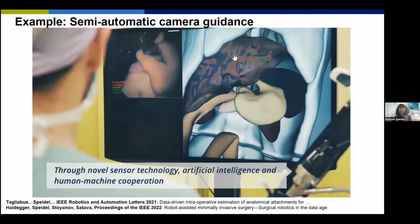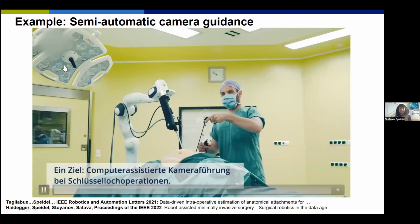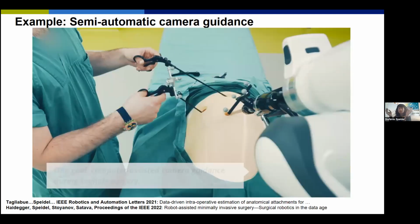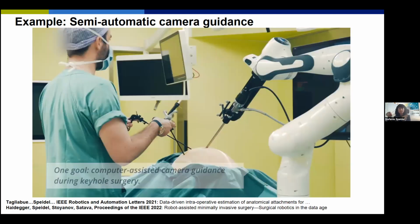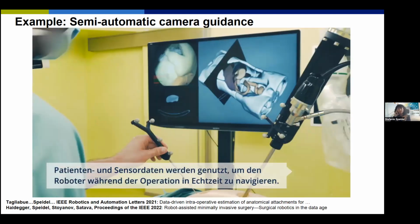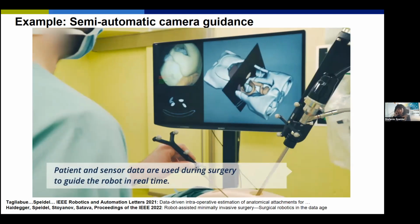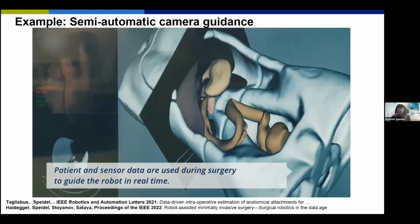So for example, here you have the virtual model, and then it's visualized, the tumor position is visualized in risk and target structures. You can also visualize the underlying CT images. So as you can see here, it can be also used for training purposes, for example.